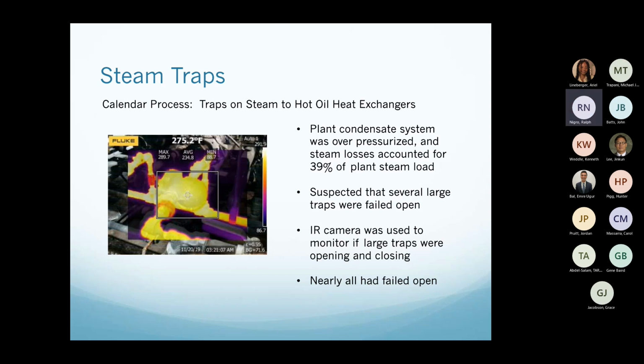So in this case, we noticed at this plant that there were some very large plumes exiting condensate receivers. And we worked our way backwards through the system to try to figure out where the source of that excess steam was. What we found was that there were several large traps that were failed open. The plant condensate system was overpressurized, and we calculated that their steam losses, just because of these traps, accounted for almost 40% of the total steam load in the plant.